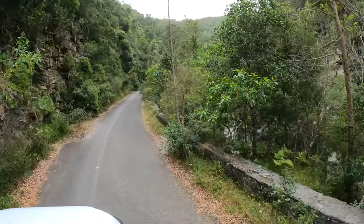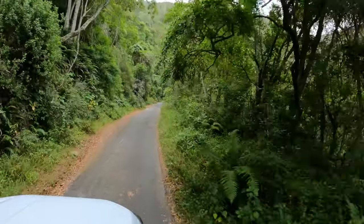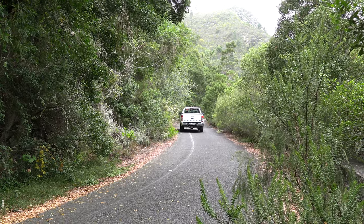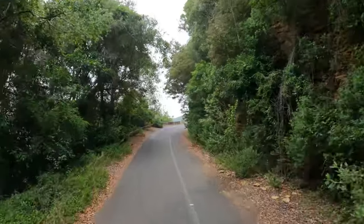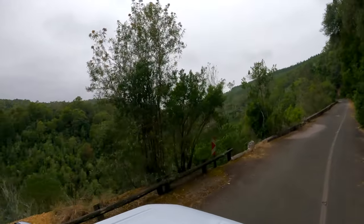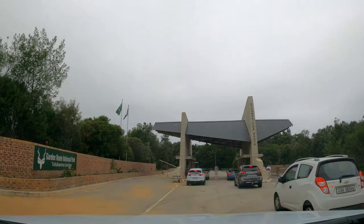This road was built in the 1880s by Thomas Bain and used to be the main road between Cape Town and Port Elizabeth, now called Kwabega. Hope I got that pronunciation right. And it's just absolutely stunning. There's a sign saying that the road's closed, but it's not actually. There are signs of some maintenance, but it is a bit overgrown and narrow in parts.